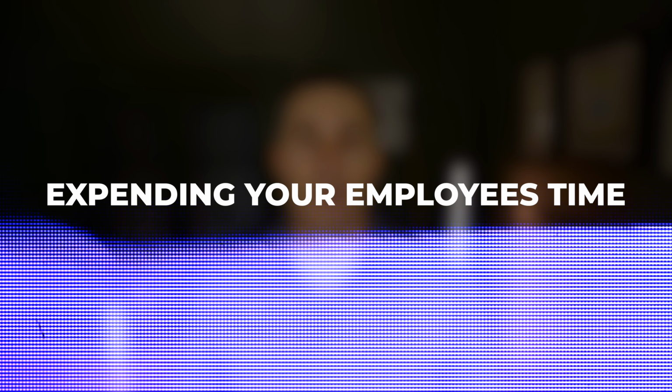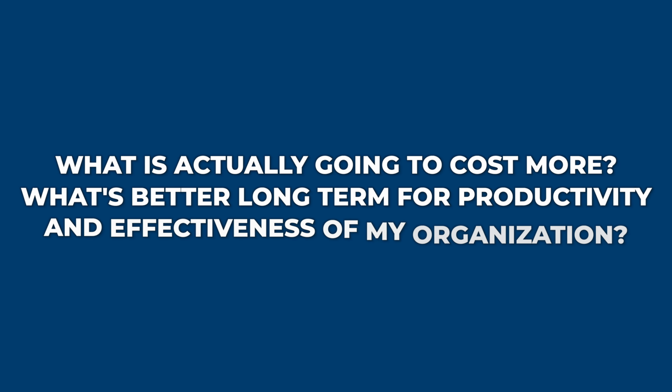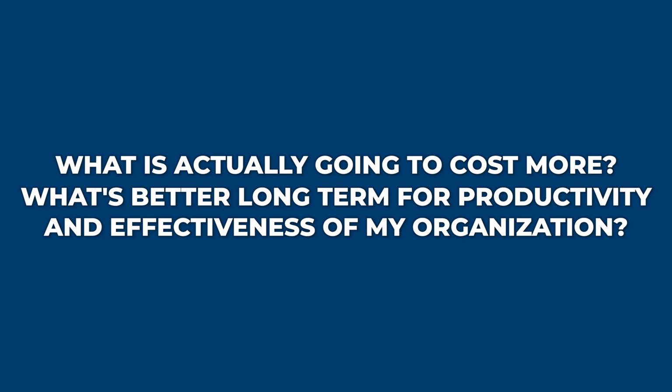We talked about digitized, click, click, click. That's about a minute or two to find something, compared to, let's say, 5 or 10 minutes using physical film. Add up those 5 to 10 minutes, however often you're accessing it, and you may be expending your employees' time at a higher cost than just digitizing and being done. Don't think of that initial payment as, this is cheaper. You have to think long-term. What is actually going to cost more, and what's better long-term for productivity and effectiveness of my organization? Machines, not the way to go.